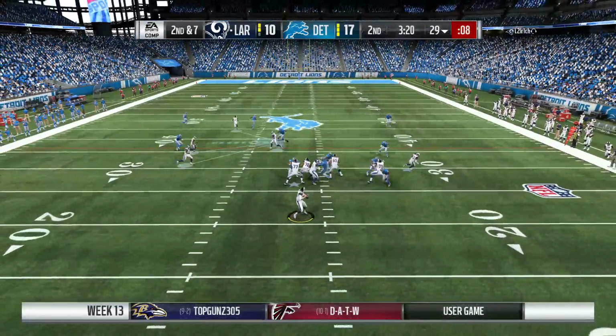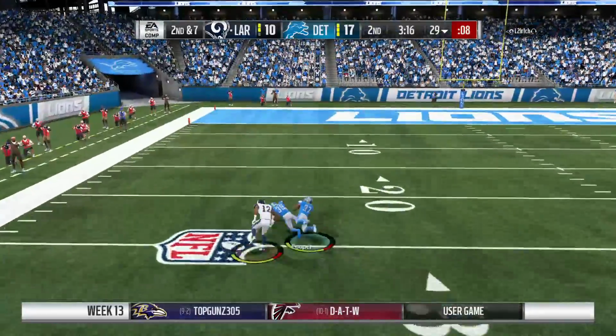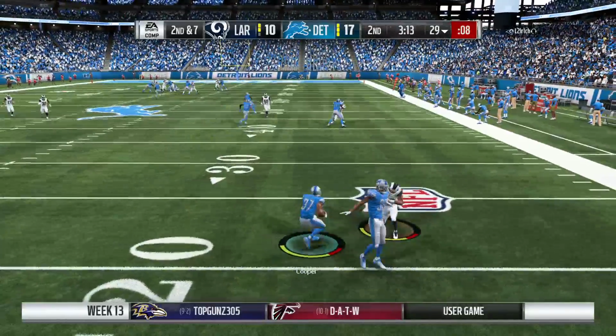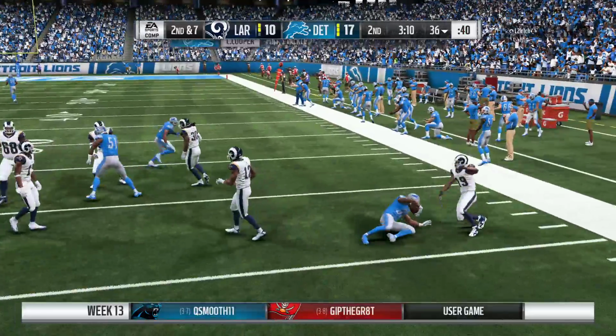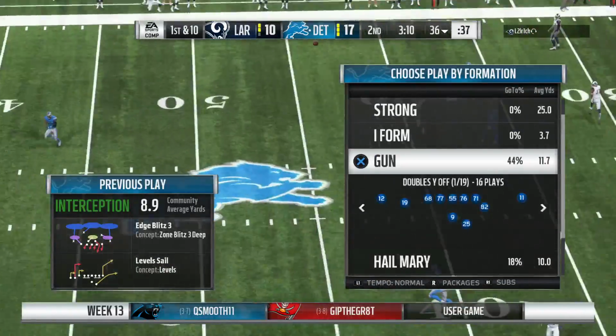To throw on second down is gone. He sets to fire deep. Into a double team, and it's intercepted. Picked off at the 21. And he's got some space here. And he's able to take this one back to the 36-yard line.